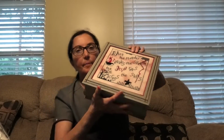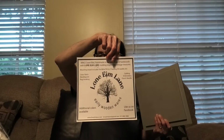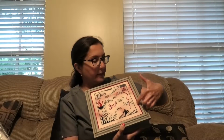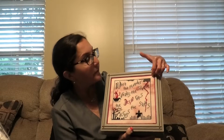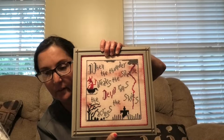I love it. The box still smells good. This box, just to show you, is made by Lone Elm Lane. I just left this in here. And the box is magnificent. It's just a handmade, hand-painted box in a gray color. And they do a beautiful job. I'm very pleased. The Cross Stitch Cove did this finishing for me, and Ruth at the Cross Stitch Cupboard suggested that I put this red braid. In fact, she texted me with a photo of it, and I thought it looked great. Just gave it a little extra pizzazz.